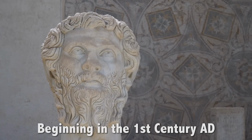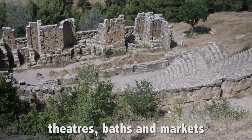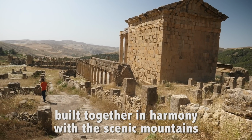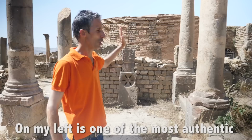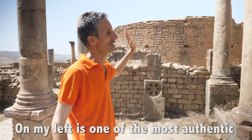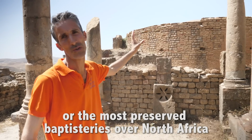Beginning in the first century AD, the Romans constructed this city, which contains temples, theaters, baths, and markets built together in harmony with the scenic mountains. As you notice, there are mountains, forests, rivers, and the city is hidden. On my left is one of the most authentic, most preserved baptisteries in North Africa.